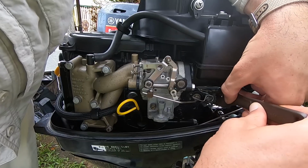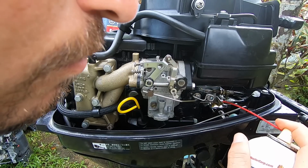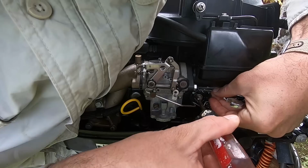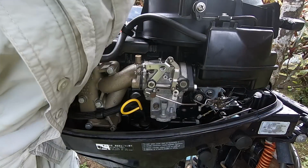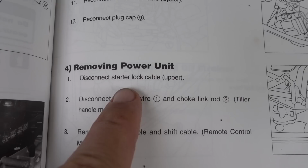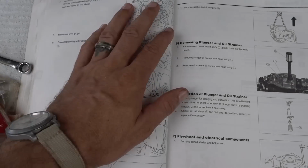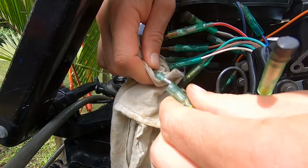Here again, you can see I was having a hard time removing the throttle cables, but a little bit of PB Blaster made this a much easier process. Now, as I said before, I really am not much of a mechanic, but the Tohatsu service manual literally walks you through everything step by step with clear pictures and instructions on how to do it. Basically, it helps to make me look like I actually know what I'm doing.